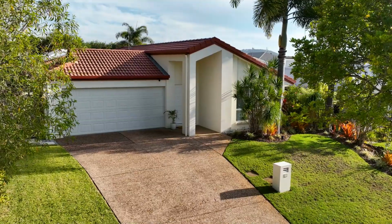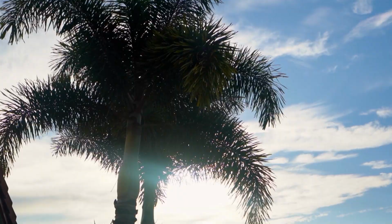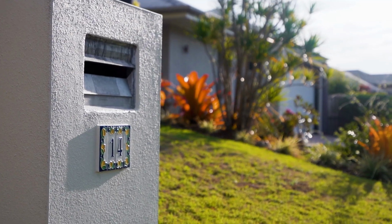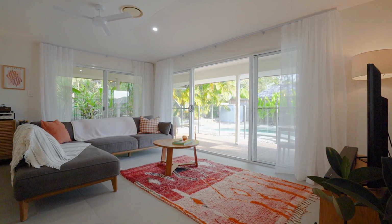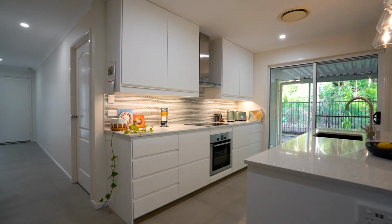This highly desirable location is in a quiet leafy street right next to a park. There's no neighbour to the east side. Let's take a look inside. This immaculately maintained home will perfectly suit those who want low maintenance, peace and quiet, and ample natural light.